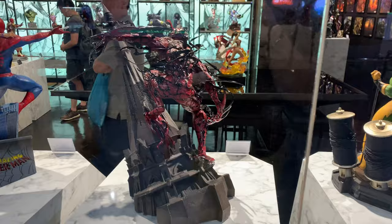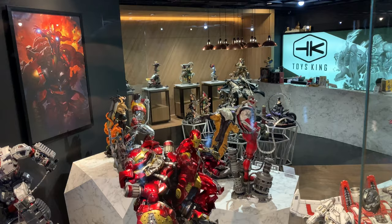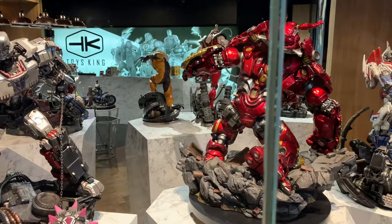The back of Lizard. Mysterio. Another underrated piece. Very large. And then again, through the outside here, we've got Hulkbuster. The side of him. And you can see how Iron Man's just popping out directly from the front. And then you can see how massive this Hulkbuster is. My brother was actually telling me to sell a few pieces just to get him. And I've considered it, but it's pretty expensive.